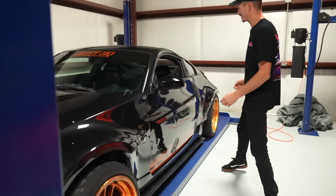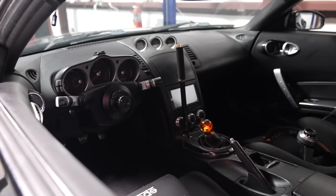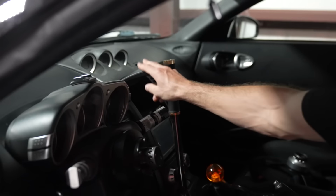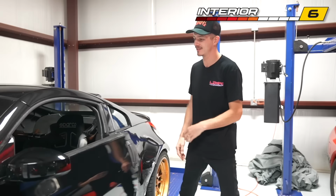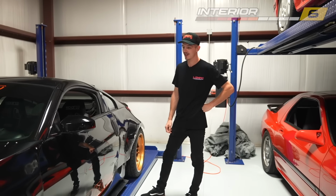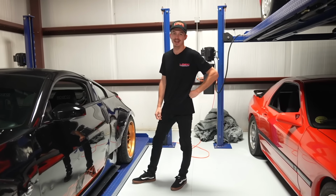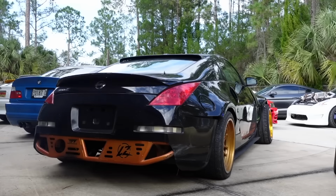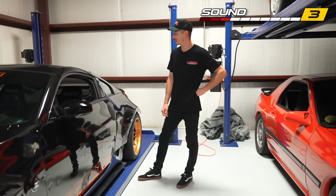Interior-wise is actually really clean, despite like the faded seat. It still has trim. This cubby still works, which is like something that Z's don't usually work. So interior, I'll give it a 7 out of 10. Now I'll give it a 6 out of 10 in interior. Sounds like a trumpet. I hate it. I'm gonna give it a 3 out of 10 for sound.